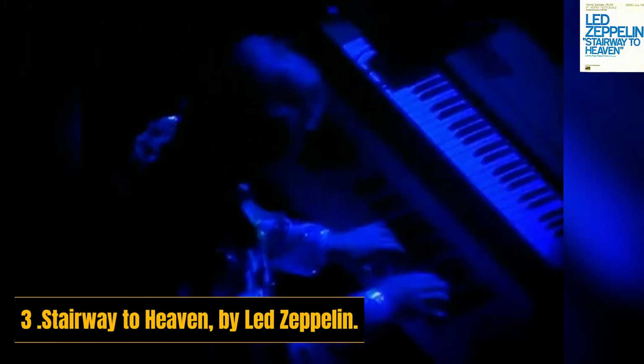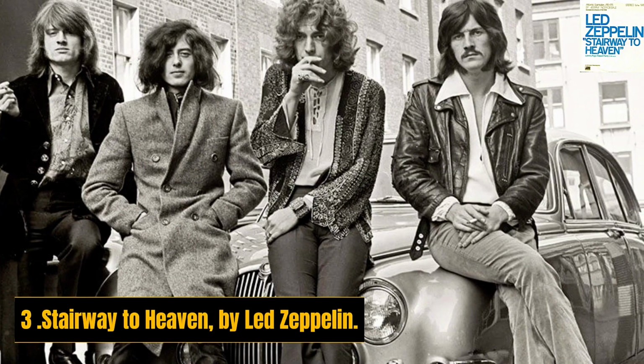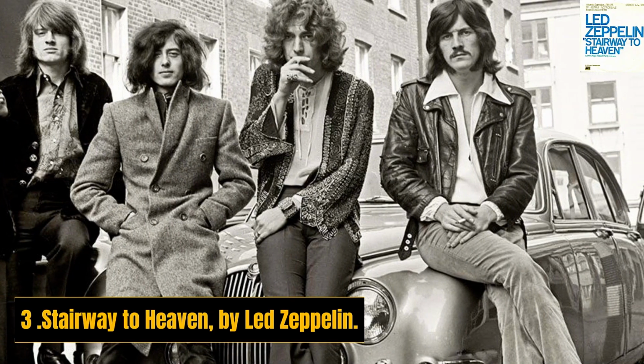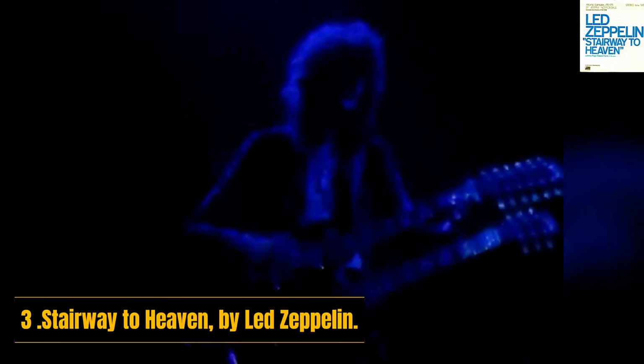There may be louder Zeppelin riffs, there may be heavier ones, but very few openings demonstrate contrast this well. You hear the first notes, and if you know the record, you remember the whole climb that is coming.